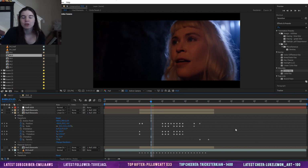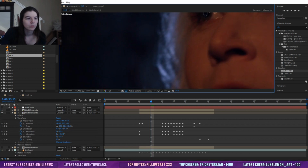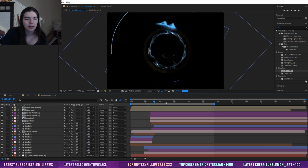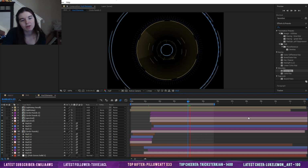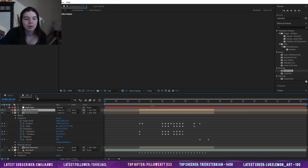So again, motion tracking. Motion tracked her eyes. And then these are, I think this might have even been a HUD element that was already completely designed. I don't think I had to do anything here. I think the only thing I did was I might have removed a couple layers because I thought that they were too much. But this is just a pre-designed thing, and I just dragged it in and tracked it pretty much. This effect did not take very long at all.